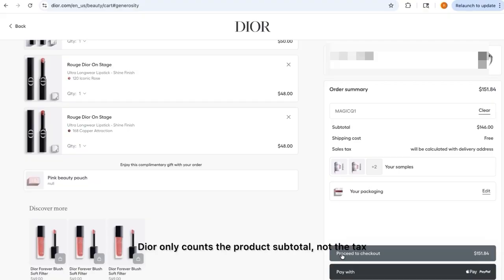Dior only counts the product subtotal, not the tax. Let's be real, Dior is very clever with this. Many products are priced at $34 or $48, which makes it tricky to hit the exact threshold. Often you'll find yourself just $1 or $2 short of $150 or $200, meaning you'll need to add another extra item to qualify for the freebie.